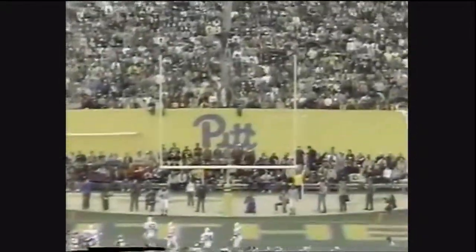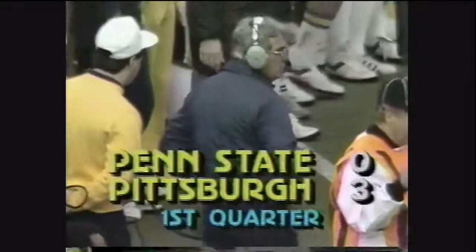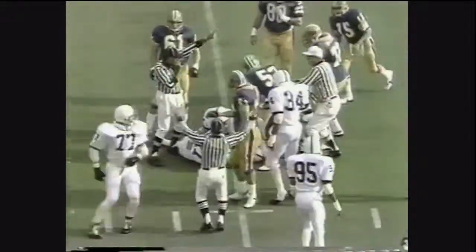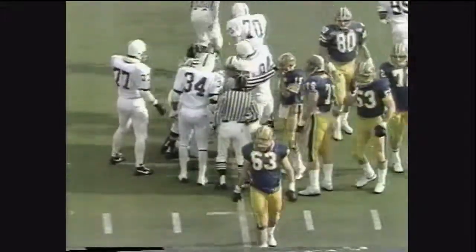Ball's down, kick is up, it is long enough, and it is good. After Pitt moved for a field goal on the Panthers' first possession to lead 3-0, Penn State has the ball with Pitt leading 3-0. We talk about special teams play. The snap, there's a fumble, and Penn State has recovered. Scott Radisic has recovered the fumble at the Pitt 20-yard line.